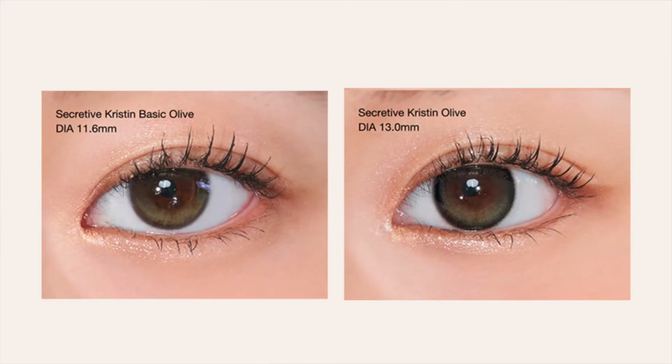The brown would be ranked later on. So with this one, I feel like I prefer the original Secretive Kristin more. Going back to this basic one, the diameter is 11.6mm, which is smaller than your usual Secretive Kristin. And how they have changed it into a smaller diameter is by removing the border of the Secretive Kristin.